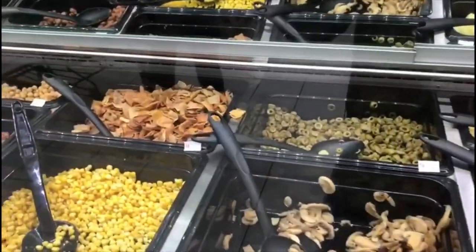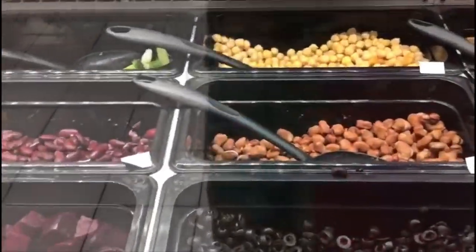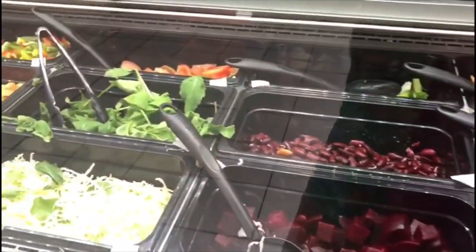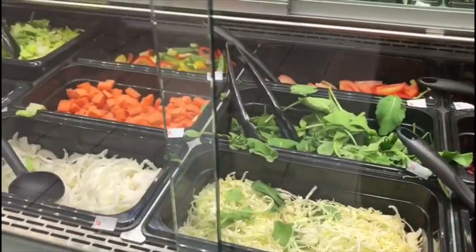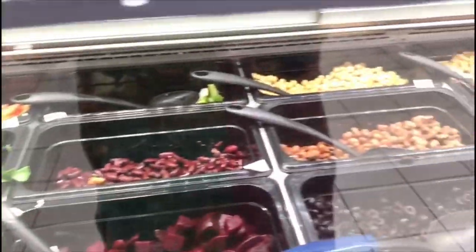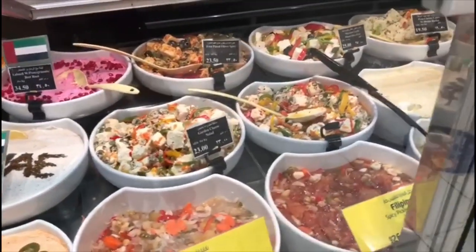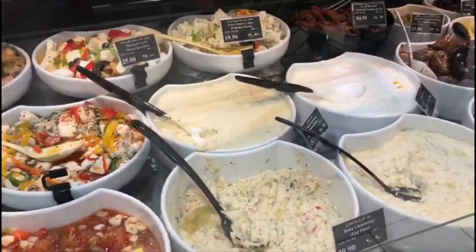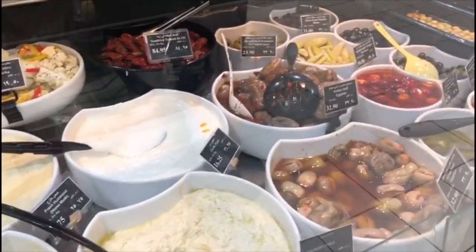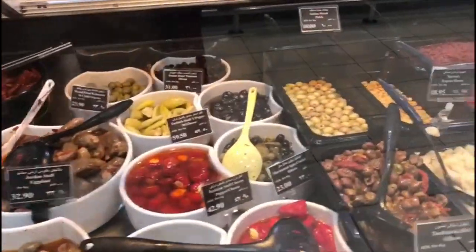Then this is the cooked food section. If you're tired while shopping, then you can have a bowl of salad or lentil soup. These are light snacks that you can have while shopping. Wow, look at that decoration they have. These Arabs are just in love with their flags. Their flag will be everywhere. So these are some pickle section or salad section.